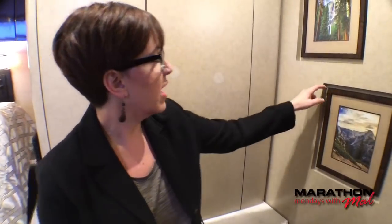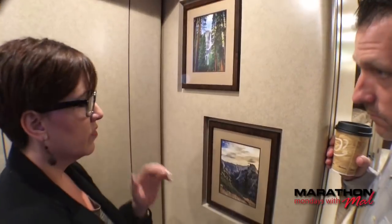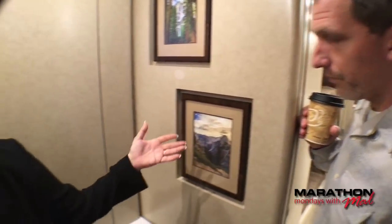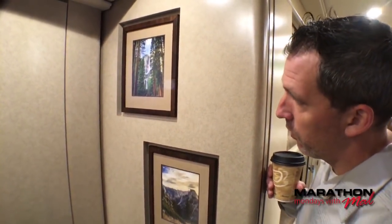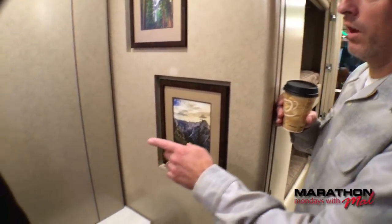Landscapes are always good, but the nice thing is these are attached with VHB tape. Customers can buy this coach, pull them off, take them apart, and put in your family photos, your vacation photos. You can change your artwork every few years. It's just easy. And I like how it's recessed, so when the slide comes in, the artwork is not going to be affected. Shirt closet right here.